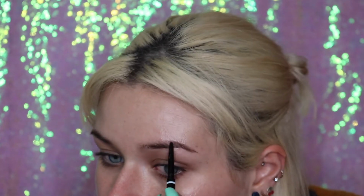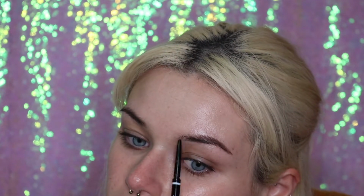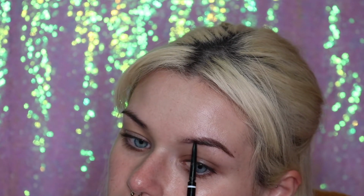Can you see that? Yeah. So like I said, I'm just gonna fill in the tail like that and then take it and underline it, but not fill it in completely yet. So just like that. All right, I'm gonna repeat this on the other side.